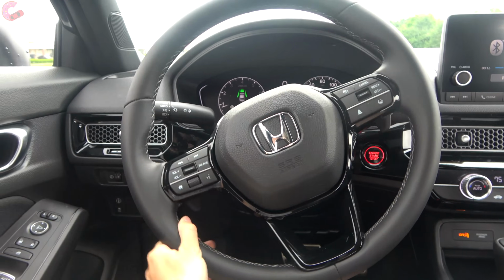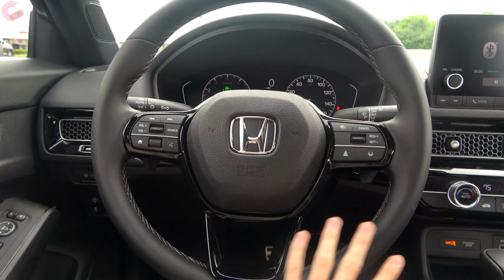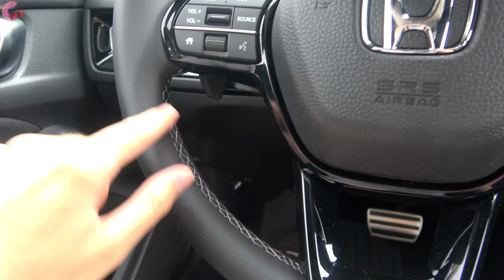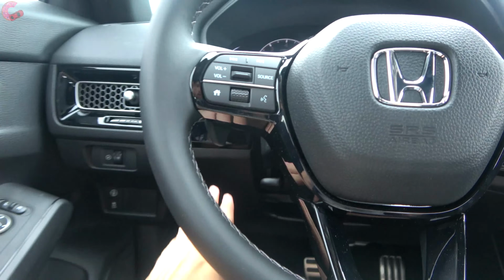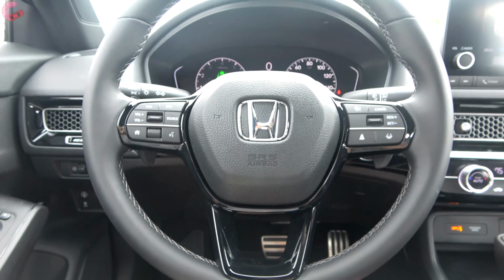Now, moving back here to the steering wheel, we do have a very nice leather-wrapped steering wheel with the brand new Honda design. Nice looking piano black accents, as well as a double color contrast stitching detail. And the Sport trim level does also throw in the paddle shifters on the back of the steering wheel. As far as the wheel itself, it is going to be manual, tilt, and telescoping.